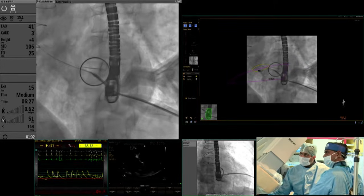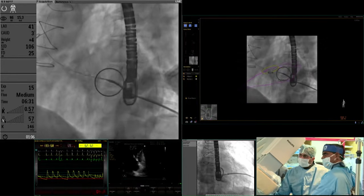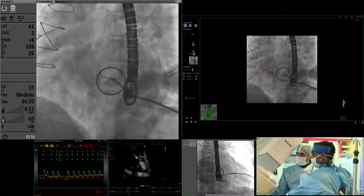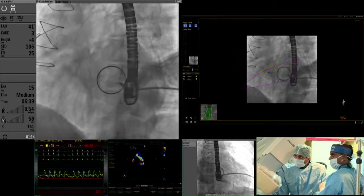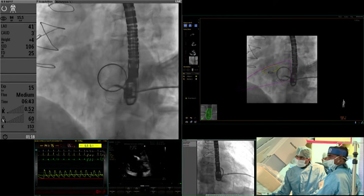Show more of the heart. Okay, it's again going into the ascending aorta. The sheath has to slightly come. What wire are you using? It's a straight Terumo. It's a straight Terumo.